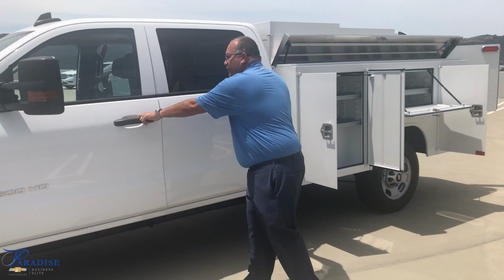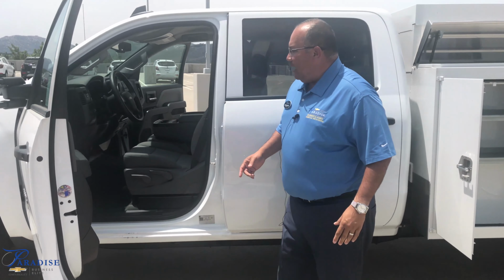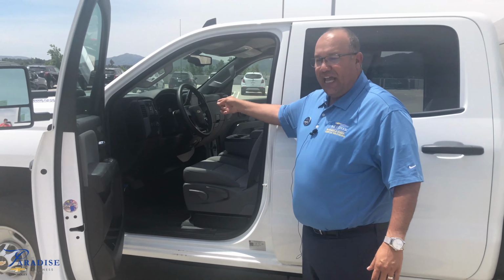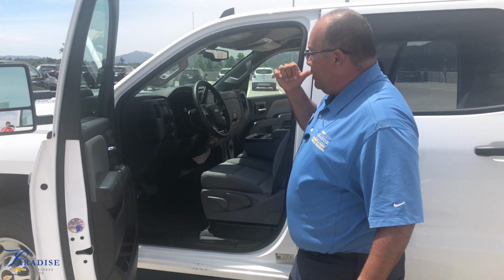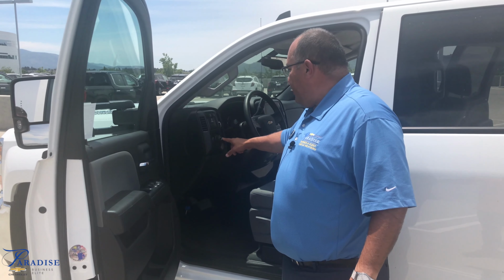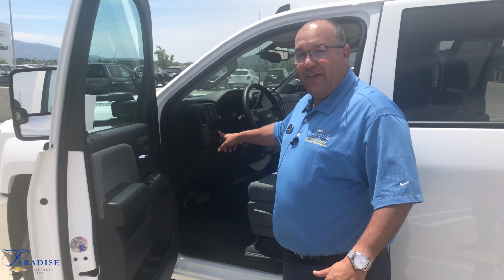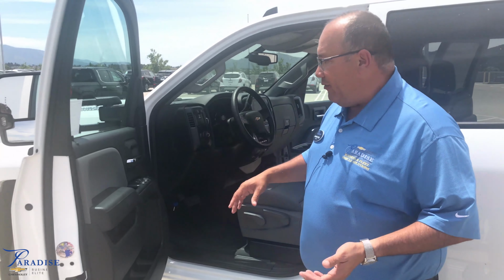All righty. If you come right over here, you're going to notice that this has power windows, power locks. It has cruise control, which is standard. One of the other things is, like I mentioned, we'll talk about the tow hitch. This actually has the integrated trailer brake. The other thing is automatic lights, man. I love that feature on the Chevy trucks. You don't ever have to worry about turning them on or turning them off. They're automatic.